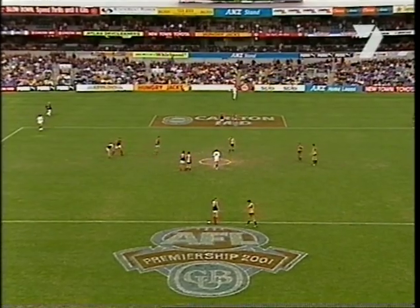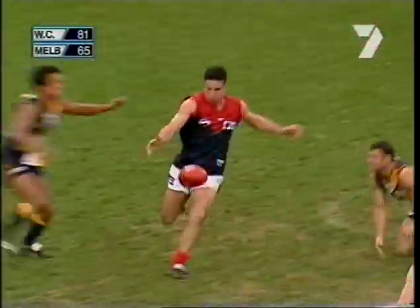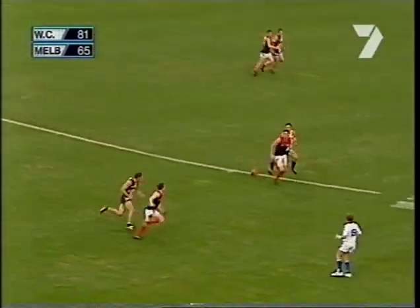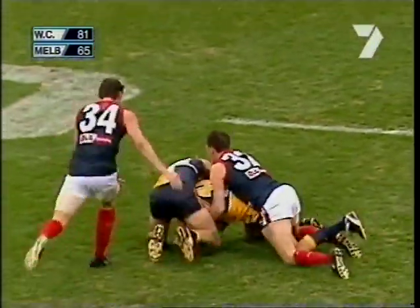Jeff Farmer's back on for Melbourne. Has to be panic stations for the Demons. Just under 3 goals down. One thing in Melbourne's favour, it's been a long time between drinks for the Eagles. At the moment, though, they look just about home. A long time to go yet, but they're playing so well, so spirited.